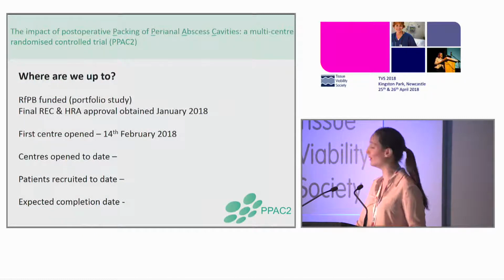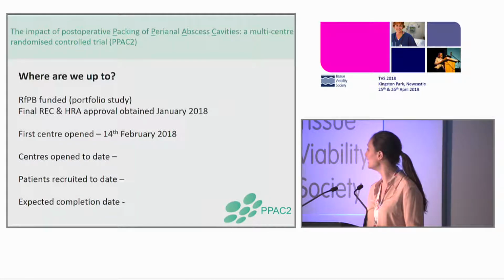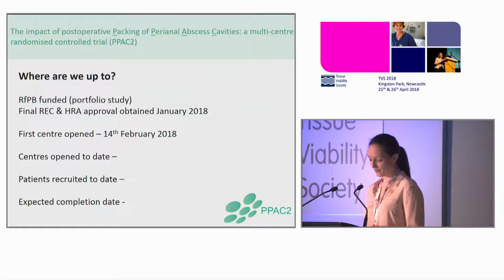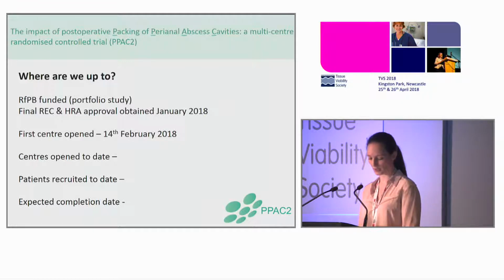So, where are we up to? As I said before, we're RFPB funded. We've got REC approval, which was completed in January 2018, and I'm sure any of you who've run clinical trials know that that was substantially after the date that we'd originally expected it to be. Our first centre opened February this year, and hot off the press today, we have 16 centres open with six patients recruited. We aim to complete August 2019.